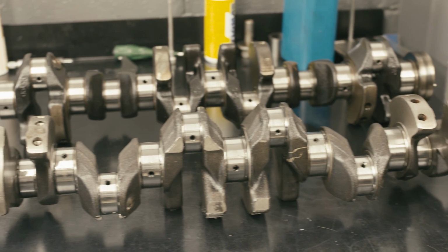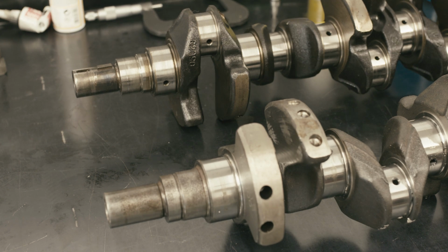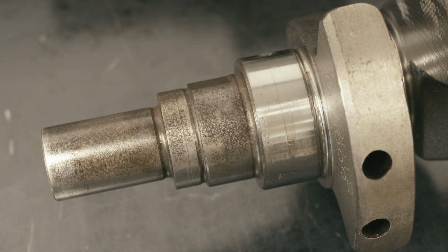The RB26 was developed with two different types of cranks and oil pump, the short nose crank and the long nose crank. Basically, a short nose crank only has a very small surface area that contacts with the oil pump and it's prone to failure. This is why Nissan changed it halfway through the R32 GT-R's model cycle. If you have a short nose crank, it's fairly likely it's going to break. However, you might make it into the 10s before it does, but you do need to stick to the factory 7,500 RPM rev limit.